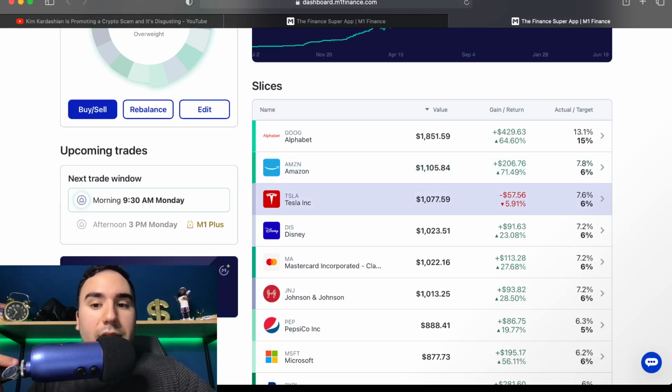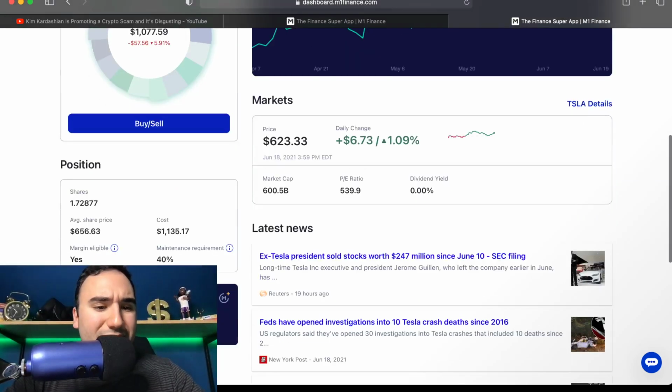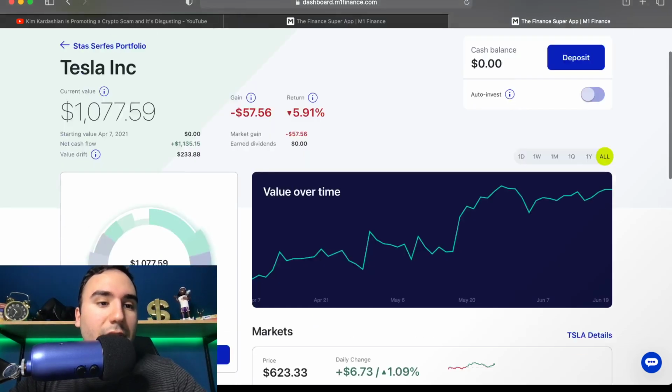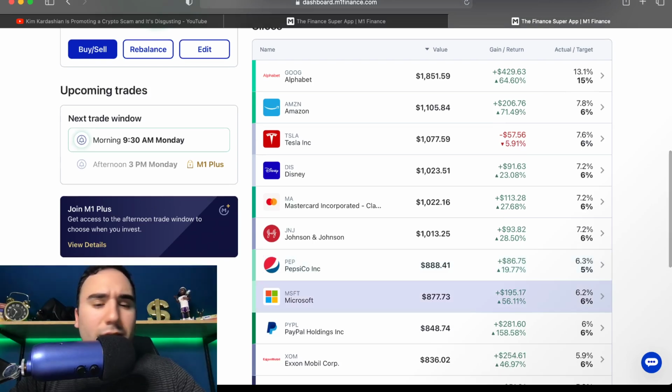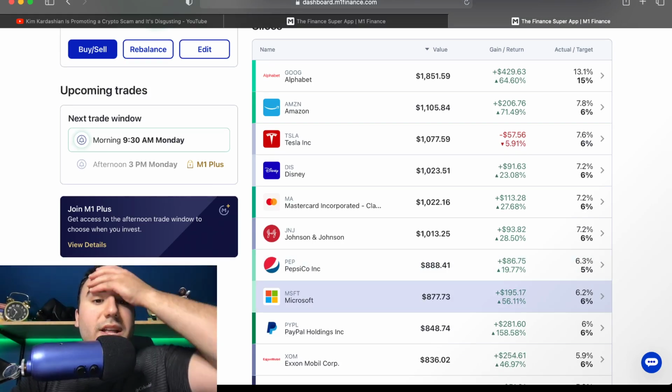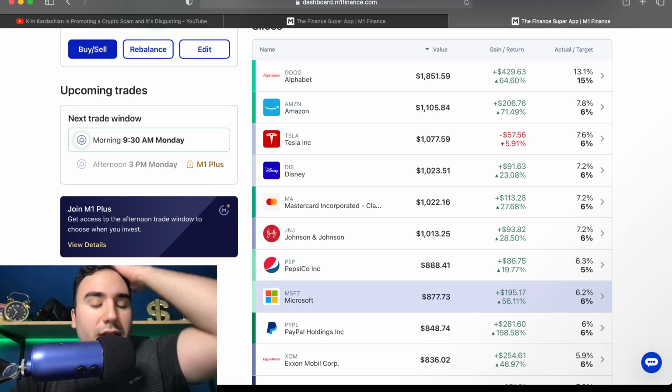Tesla, I'm down. I'm down on Tesla, down about $60. I believe my average cost is high 600s. Actually, no, mid 600s, right around 650 in this particular account. So we're down a little bit on Tesla, and I'm not really planning on adding any Tesla anytime soon until this thing comes down a bit.